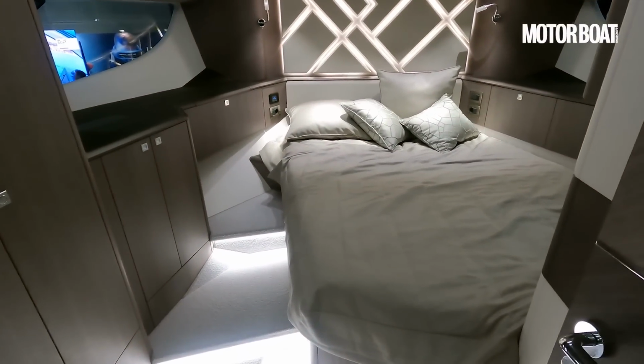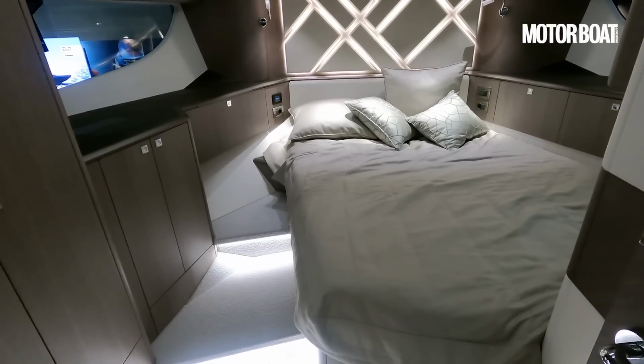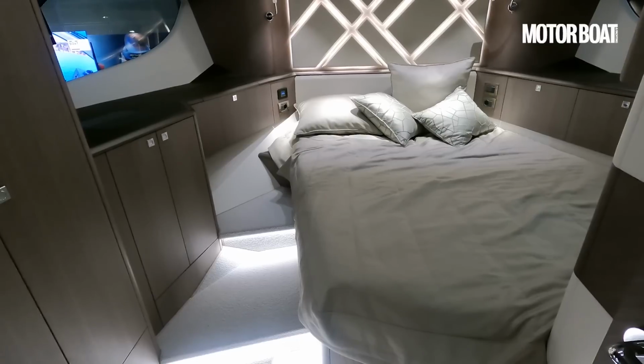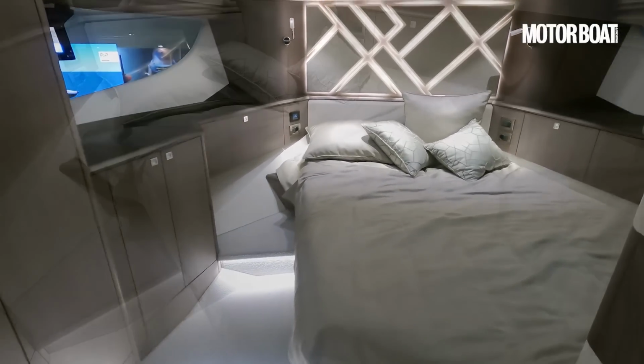Now, so this is the forward VIP. Now there are 2 different options down below. You can either have a 3-cabin layout or a 2-cabin layout. This is the 3-cabin, and it does feel quite busy down here, but nevertheless, it's very rare to be able to get 3 cabins on board a 44-foot boat.